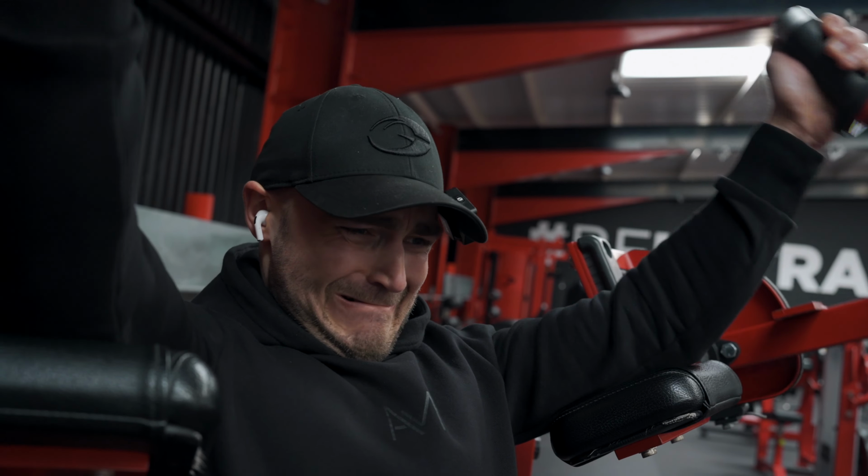But this, I've not used this before. Old school as fuck, you can see. It's chain driven. It's got the teeth on the seat for the movement up and down. It's just as old school as you can get. And that feels smooth as shit still. Don't make them like this anymore.